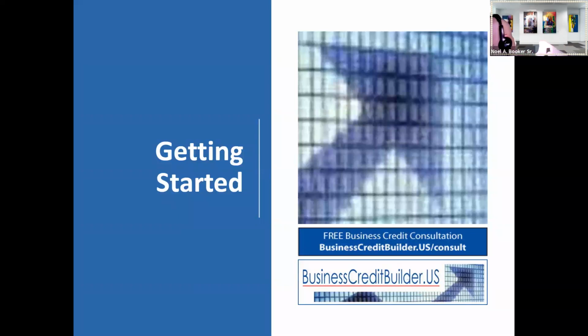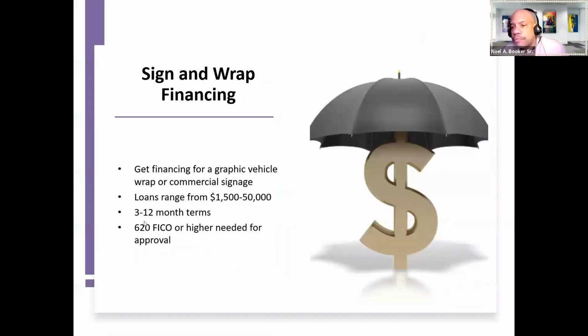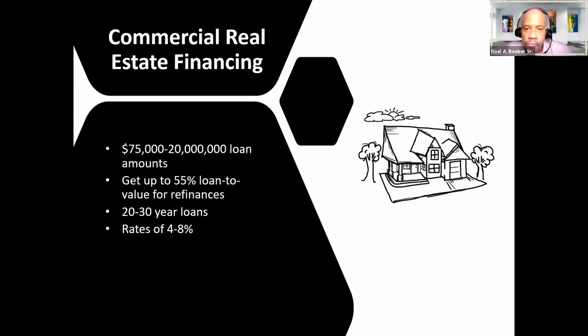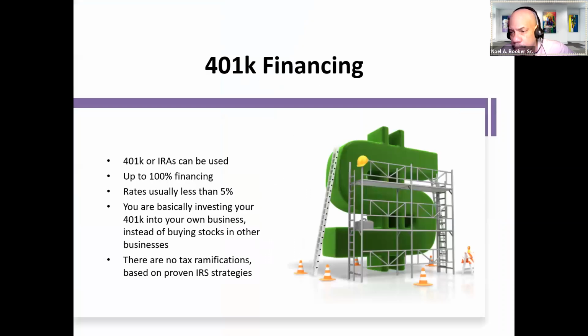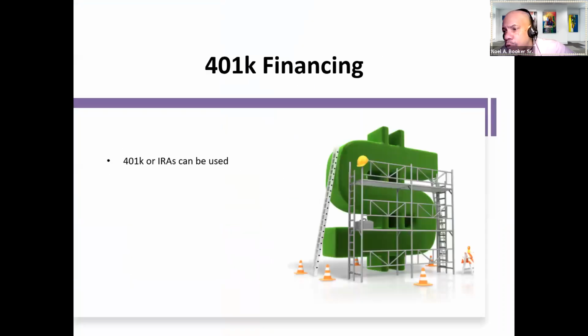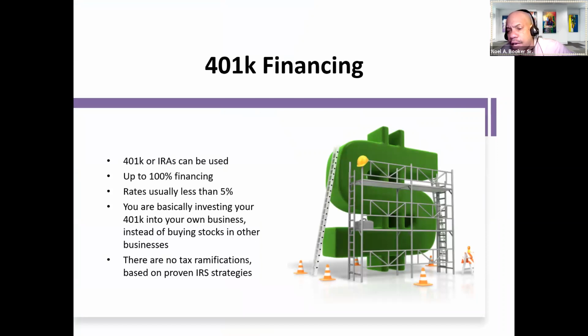Any questions? You want to go back to the slide on the 401k financing. Let's go back there. 401k. Here we go. Boom. So the 401k financing, this is how that works.